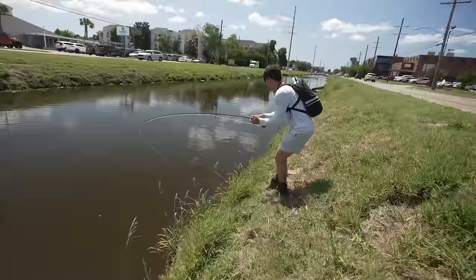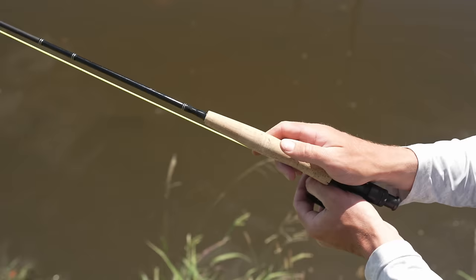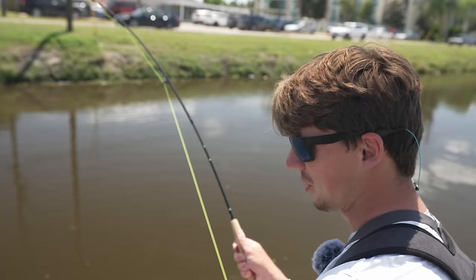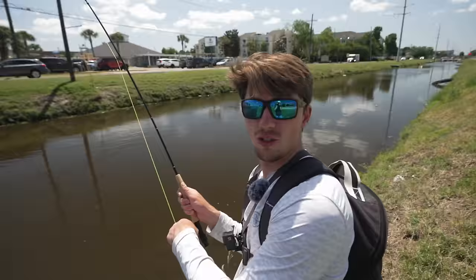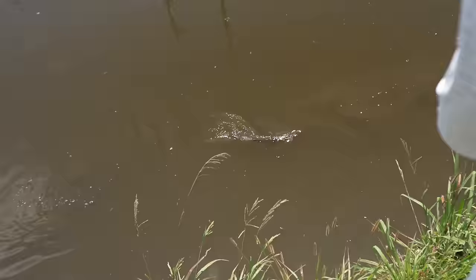I don't think he knows he's hooked. Come here. There he goes. Starting to get a little more lively. We are hooked up. That took no time at all. That was probably one of the most uneventful little casts I think I've ever made on any fish. I literally just dipped it in front of this gar's face. Supercharged CRX. I literally just dipped the fly in front of this gar's face and he absolutely crushed it.